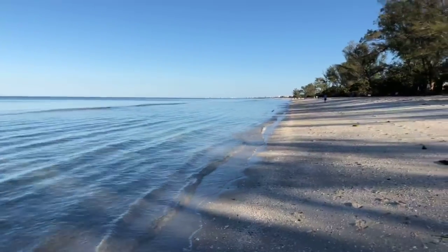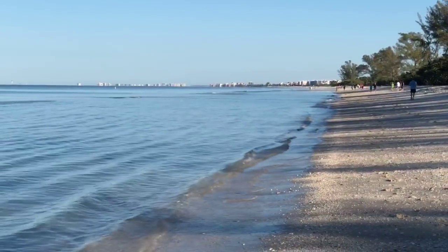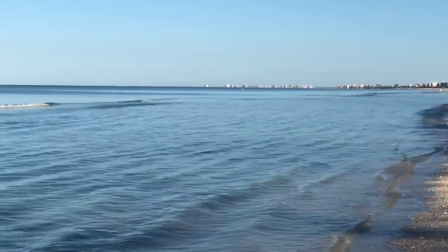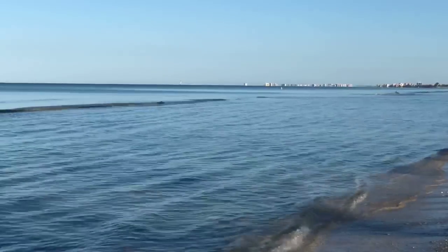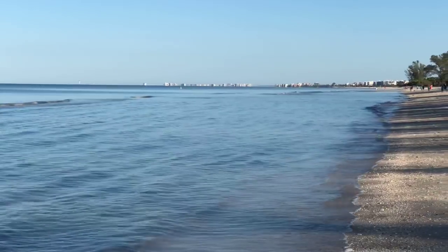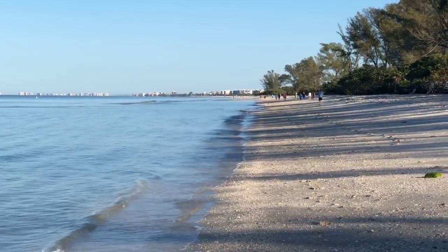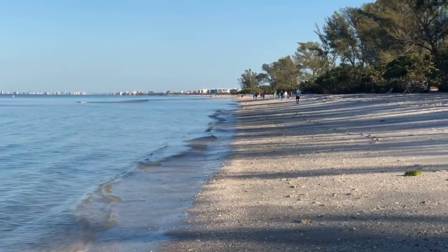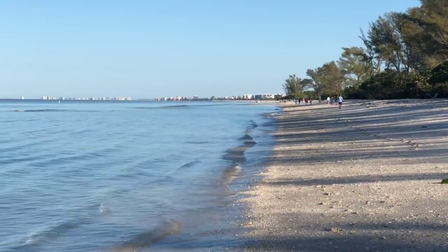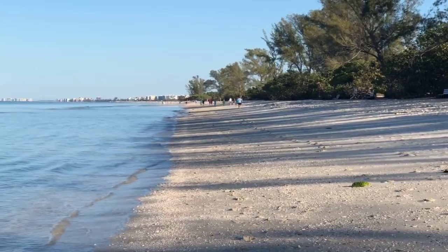Look at this. I'm going to zoom in here, see if we can see it. Yeah, you can see the condos all the way up to Fort Myers Beach. That is incredible. How beautiful of a morning is this? Beautiful clear blue skies. That's the mile-long beach at Delnor-Wiggins right there. Isn't that gorgeous? Wow. Back into the wide mode.